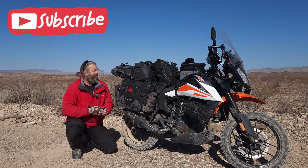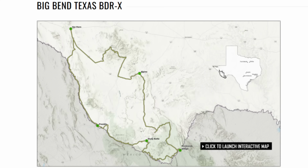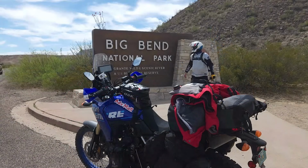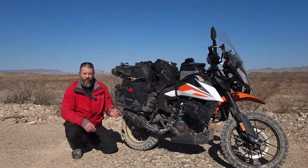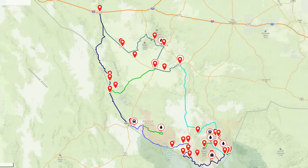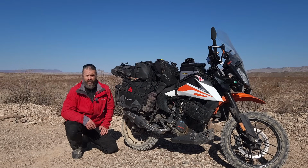Guess I don't need this glove on. I wanted to ride the Big Bend BDR-X because it added some structure to the routing out here. This is my third time to Big Bend, and I really wasn't planning to ever come back here. But now that there is this BDR-X out here, I thought I would give it a try and see if my experience in Big Bend was any different than what I had before.